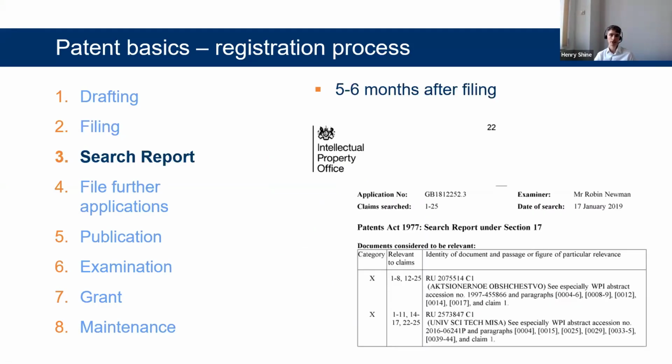A few months after you've filed the application, the UK office does a search, and this gives you your first idea of whether the UK Patent Office thinks that it's patentable. So it can be useful because you've then got some more information about how you might want to proceed with the application.